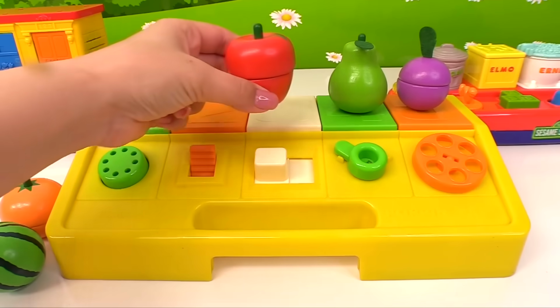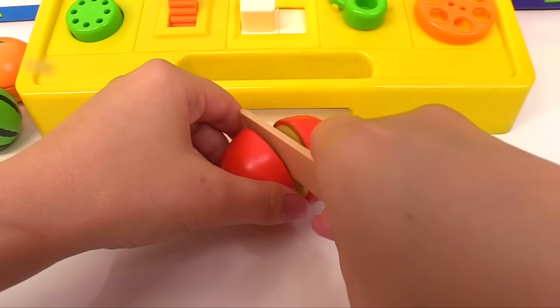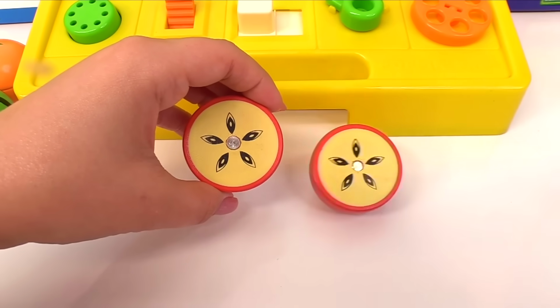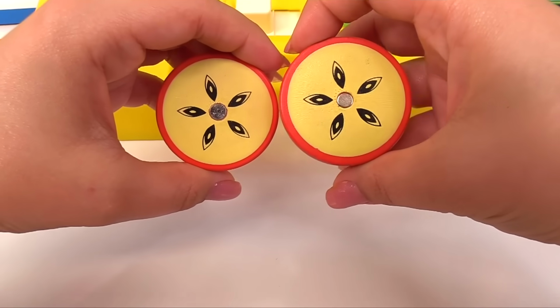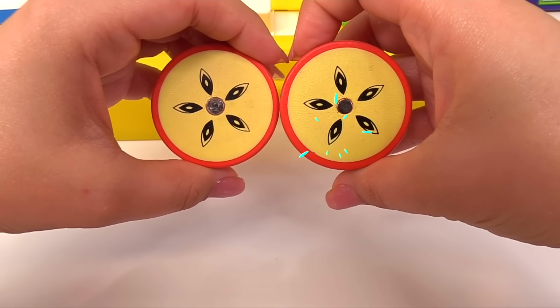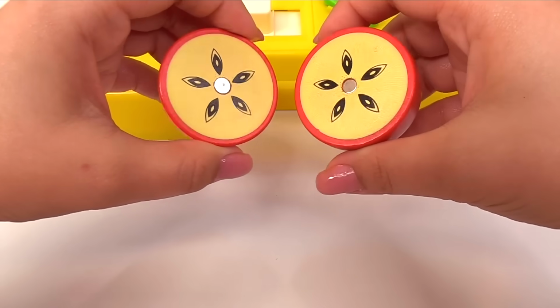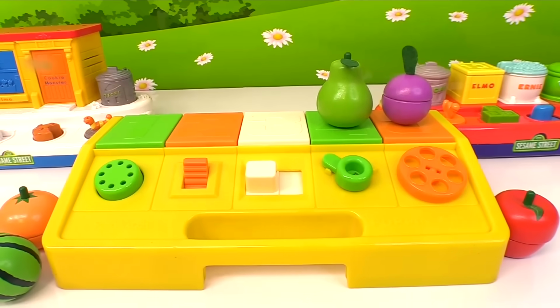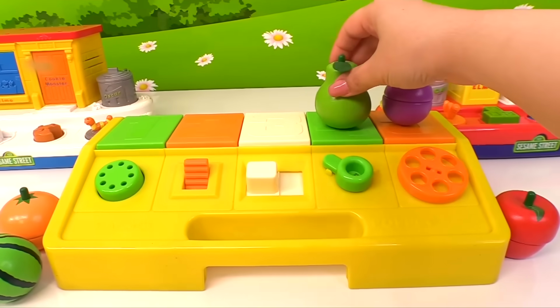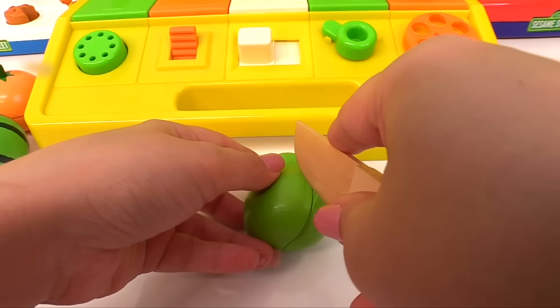How about this red apple? Apple. Let's slice into the apple. Inside the apple is yellow. And it has 1, 2, 3, 4, 5 seeds. An apple a day keeps the doctor away. We have two more fruit left. Here is a green pear. When we slice into the pear, what color will we see?